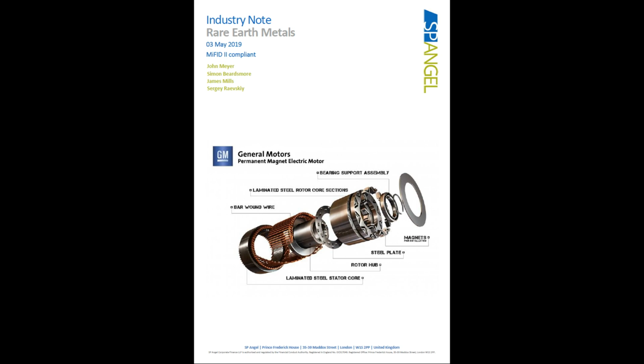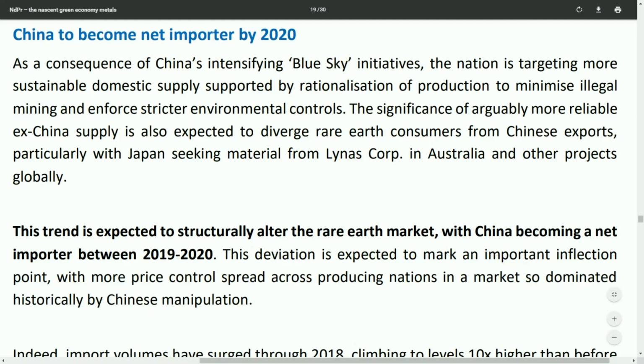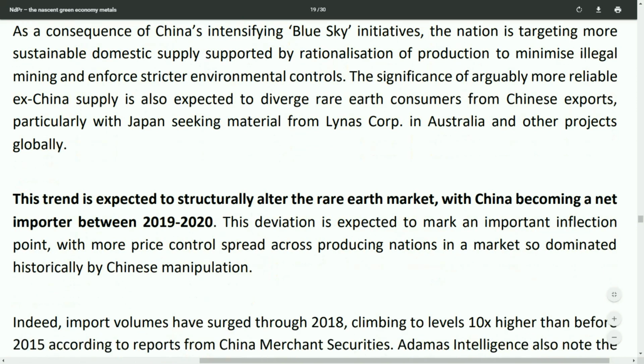Maybe one quote again from this SP Angel report at the start of May, mentioning imports in China 10 times higher in 2018 than 2015 of rare earths, and climbing 167% year over year. Pretty impressive numbers. It is, yeah. So it's long been projected that China will become an importer, even though it mines the bulk of the world's rare earths and processes the bulk of them, around 80%.